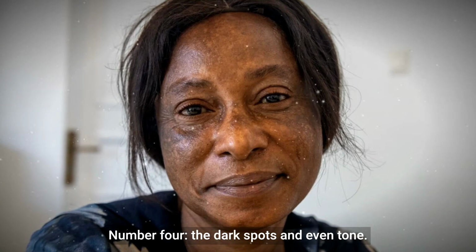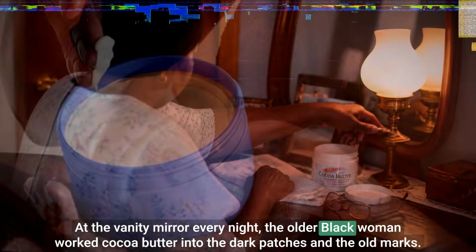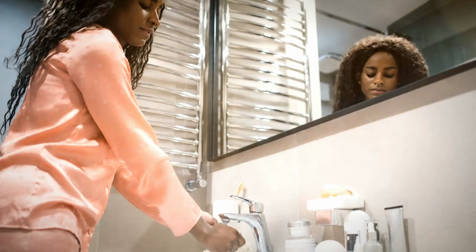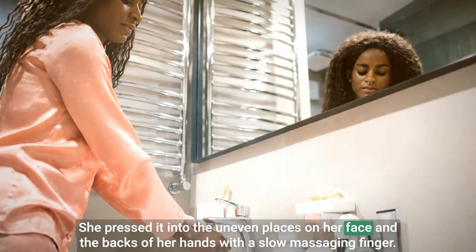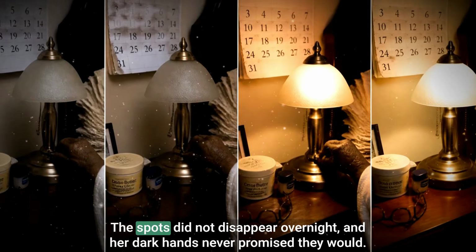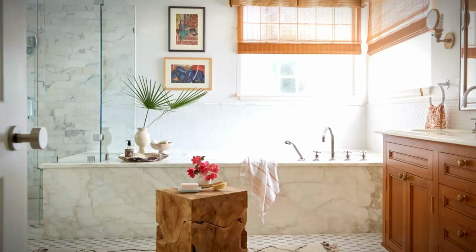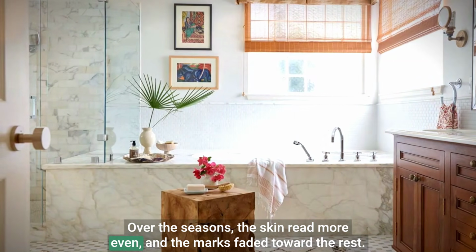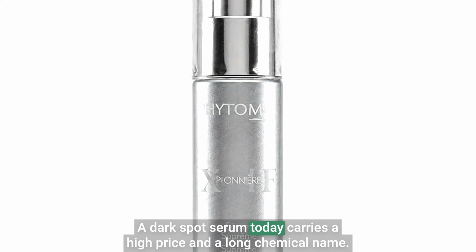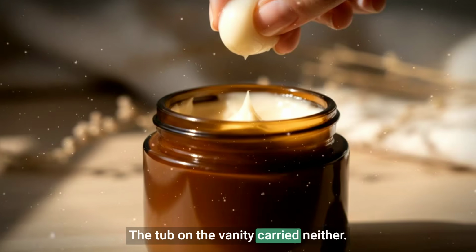Number 4. The dark spots and even tone. At the vanity mirror every night, the older black woman worked cocoa butter into the dark patches and the old marks. She pressed it into the uneven places on her face and the backs of her hands with a slow massaging finger. The spots did not disappear overnight, and her dark hands never promised they would. Over the seasons, the skin read more even, and the marks faded toward the rest. A dark spot serum today carries a high price and a long chemical name. The tub on the vanity carried neither.